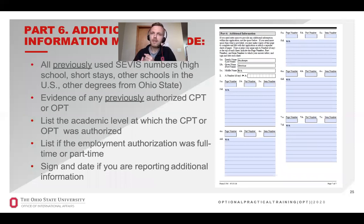If you have done CPT before, if you have ever had a previous immigration record, like a different F1 record, you were a J1 exchange student in the past, or if you've done OPT in the past, this is where you would list all that information. We're happy to help you with that too. If you want, email us or schedule a Zoom appointment just to make sure everything looks good.